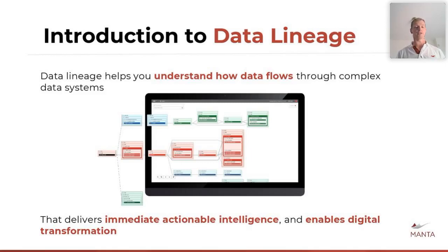And the huge benefit of data lineage is that when you have this information in advance before the migration starts, you can actually do quite a lot with that to reduce the risks. And I will talk about additional value of data lineage towards the end of the webinar, not just for the migration.